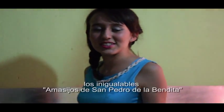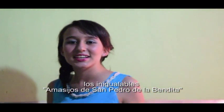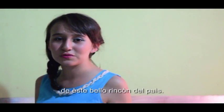And this is the result, the unique amasijos of San Pedro de la Bendita. Delicate desserts characteristic of this beautiful corner of the country.